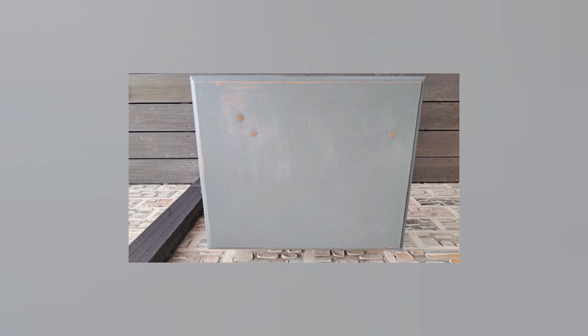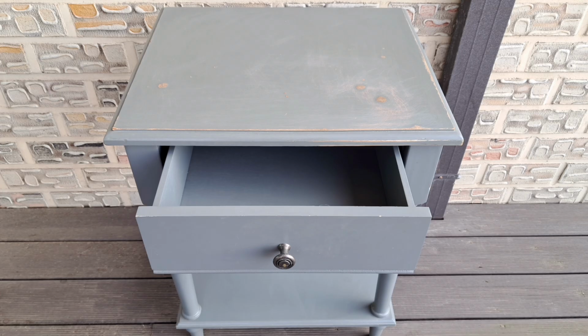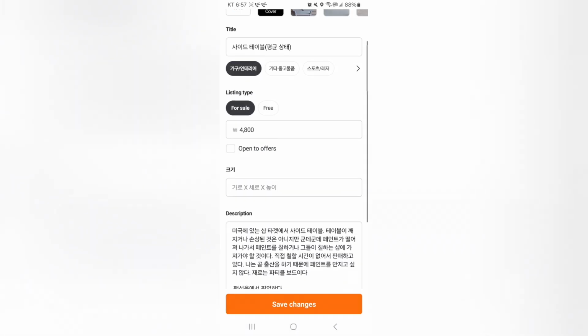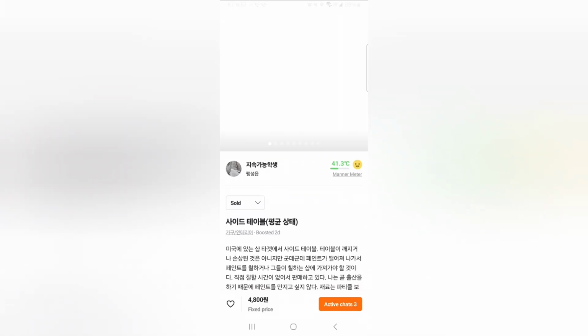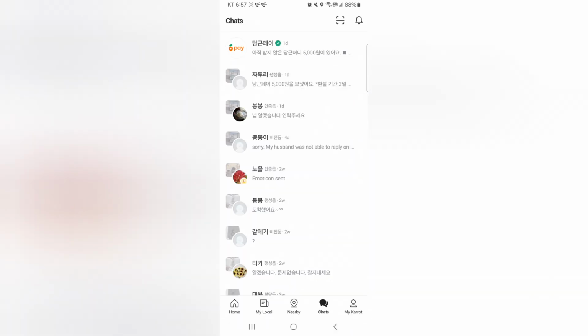Now I did put it on Carrot app with really detailed notes about how you need to sand and paint it. A lot of people were interested, and finally the person who came to buy, well, they didn't have cash, so we had to go to the nearest convenience store, and I bought chocolates and they paid for it. So instead of 5,000 won, it came down to 4,800 won, but that's okay as long as they were able to take it, use it, and this item did not end up in trash. So that's nice.